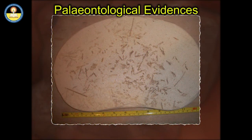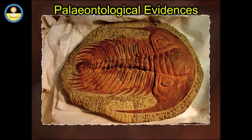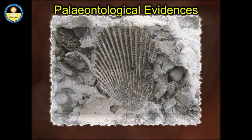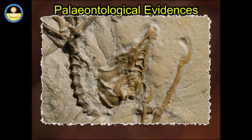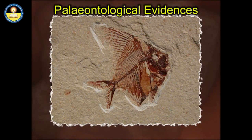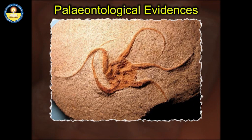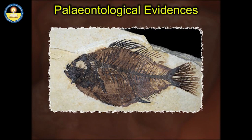Normally, hard parts like spicules, setae, chitinous exoskeleton, shells, spiny exoskeleton, scales, bones, feathers, teeth and hair of past lived organisms were preserved as fossils. The evolution of life appeared from simple to complex, proved through fossils also.